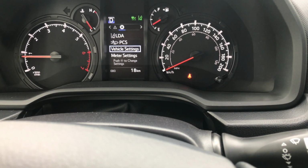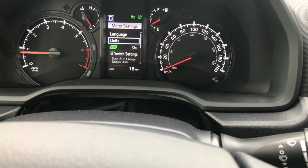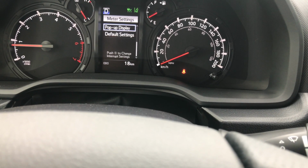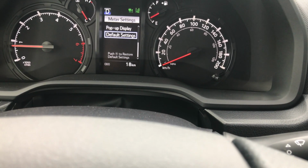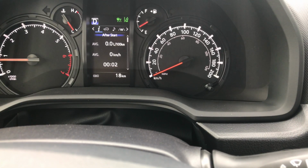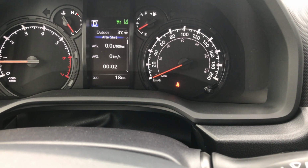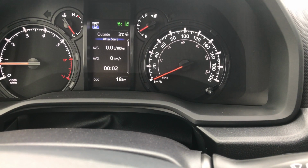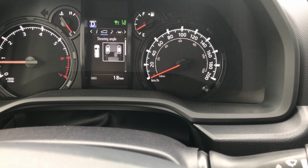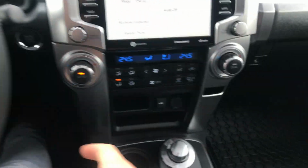Settings in the vehicle. Meter settings, so again, your language and units of miles per hour, those kinds of details. Eco. Switch settings, I can go through a lot of different things. Pop-up displays, default settings. I can pretty much customize the whole works there. Your information on trips and your average fuel economy on this guy. Outside temperature, you can see it there for you. And see the little blinky piece there tells me that it's cold outside, it is snowing. And then back to this main screen here for you. So nice information center, all controlled through there.